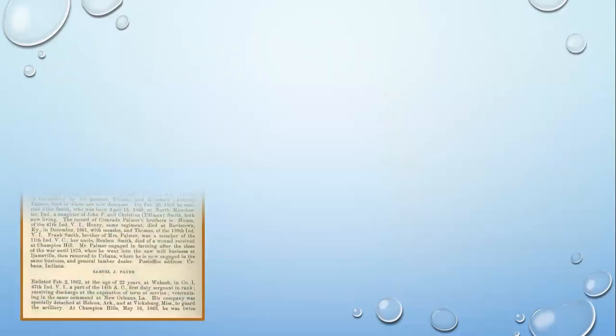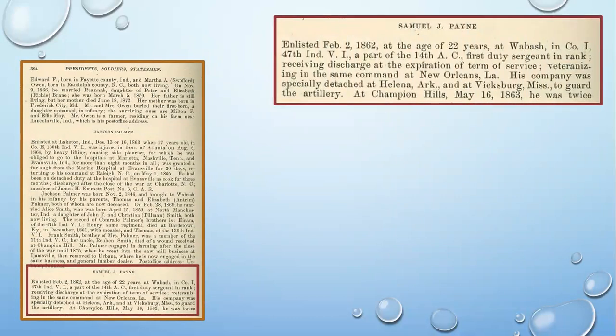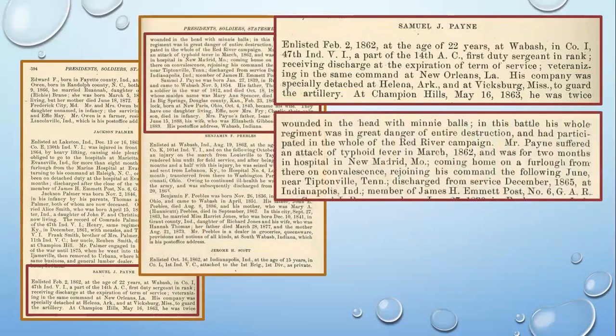But as we look at other results, we do find a header for a Samuel J. Payne, in which we get all kinds of information about his participation, including where he enlisted and what unit he was a part of. We are told that he served in New Orleans, Louisiana, and also in Arkansas and Mississippi. And then, perfect timing, at the end of the page, it says at Champion Hills, May 16th, 1863, he was twice... Continuing to the next page, we are told wounded in the head. In this battle, his whole regiment was in great danger of entire destruction.